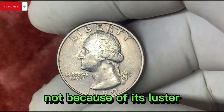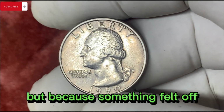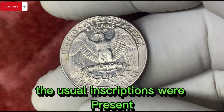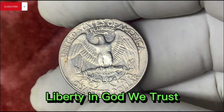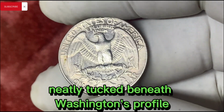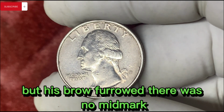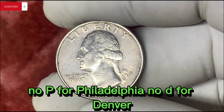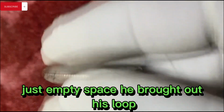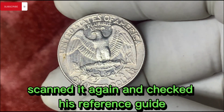Not because of its luster, not because of any dramatic damage, but because something felt off. Carl tilted the coin under the light. The usual inscriptions were present: Liberty, In God We Trust, and the date 1990 neatly tucked beneath Washington's profile. But his brow furrowed. There was no mint mark. No P for Philadelphia, no D for Denver. Just empty space. He brought out his loupe, scanned it again, and checked his reference guide.